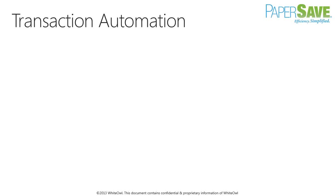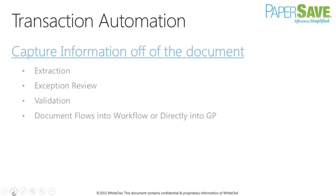How can we get the system to do the data entry for us? And that is through optical character recognition technology. Now, thankfully, the cost of the technology has come down some over the years. It's still something that is not necessary for every organization because there's some cost involved with this add-on component.